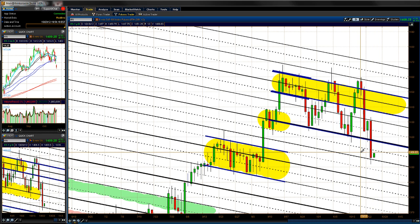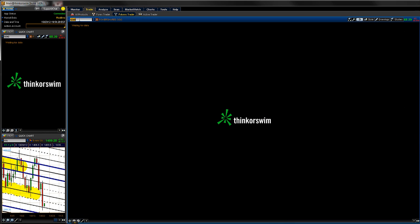All right, so back to the top side, we're going to be watching around this 1411 area. And then around this 1416, 1418 area, we'll see how we look going into tomorrow's session. Now let's take a look at the triple Qs.